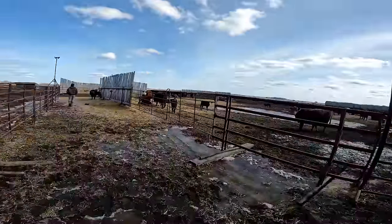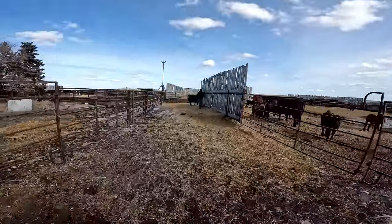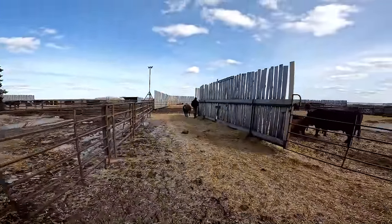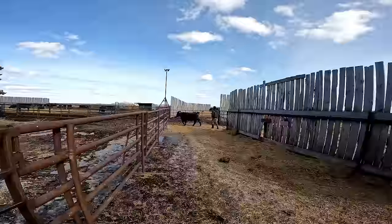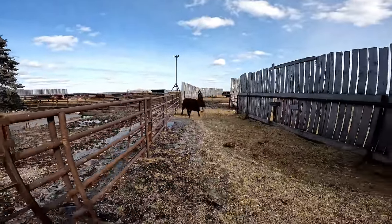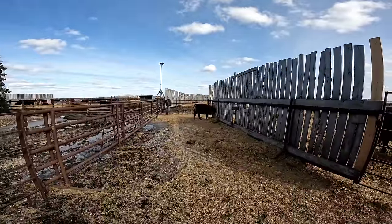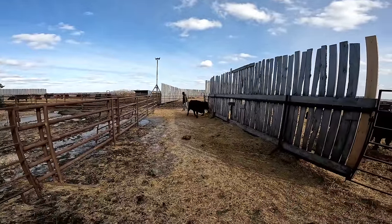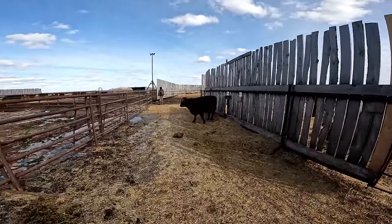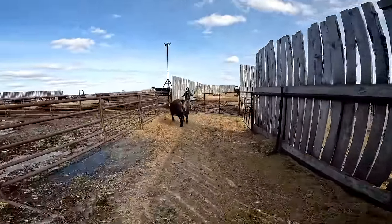Okay, so that was one of our shorthorns that was born last year, and it'll be a replacement. Probably on the smaller side. You can open it up all. Look at her. She's a bit on the shorter side. Nice looking heifer, but yeah, 830 pounds.